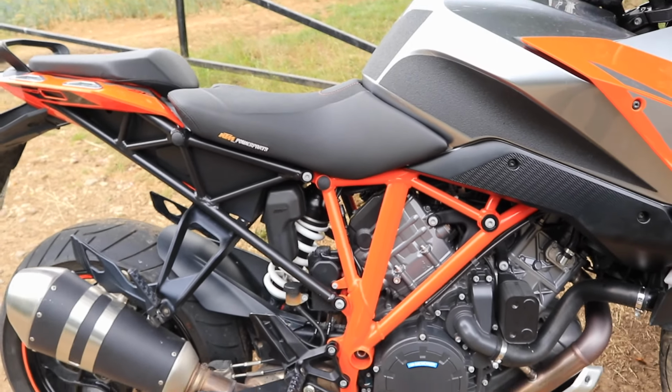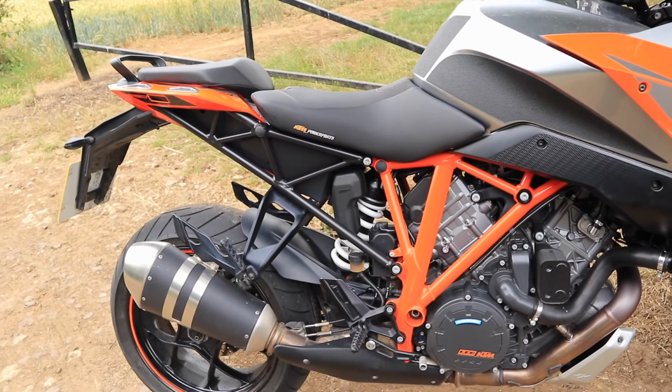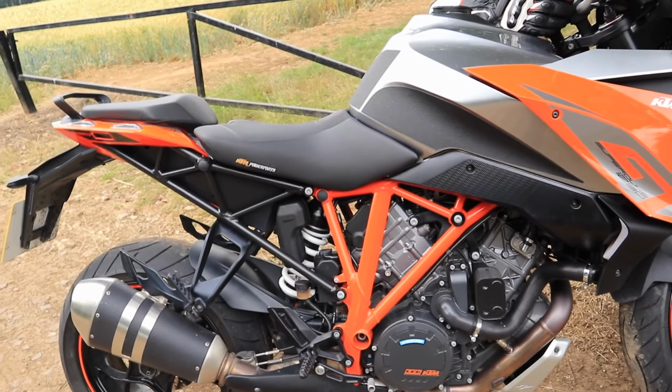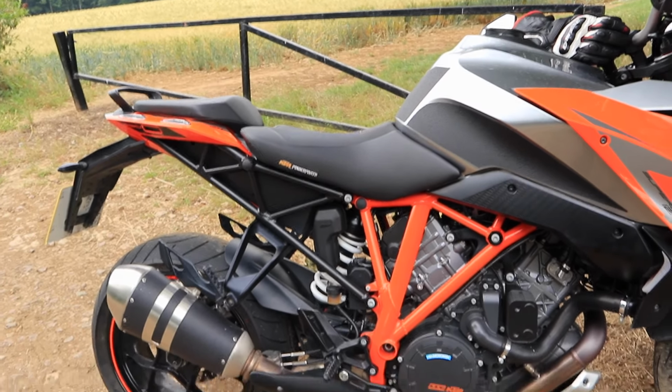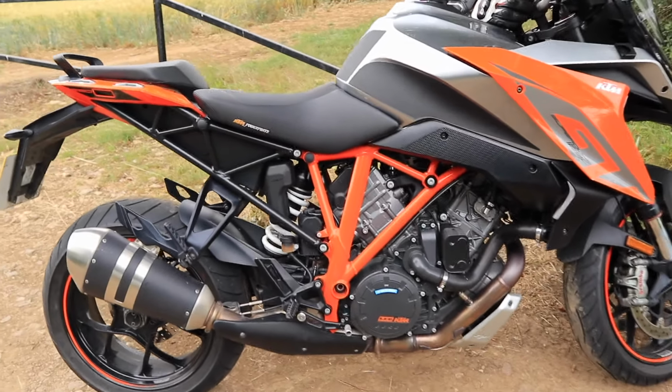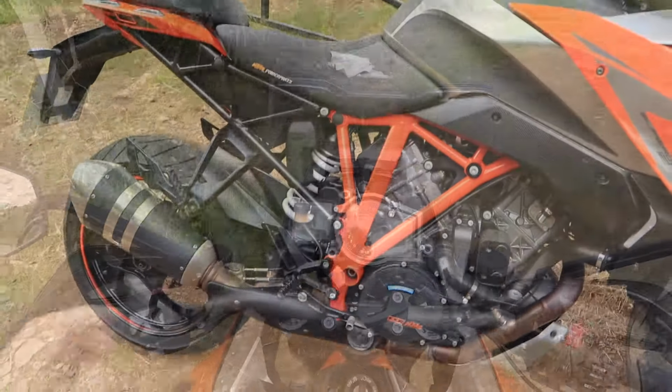Now, note the position of the rear cylinder versus the seat. And yes, you do get quite a lot of heat coming off that rear cylinder. It's not noticeable until you get above about 23-25 degrees. But once you're above that, imagine being in hot weather sitting on a heater. That gives you an impression of what this is like.